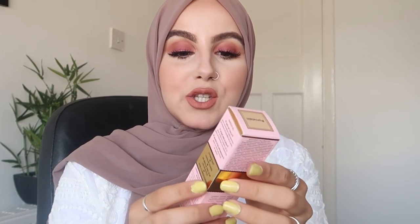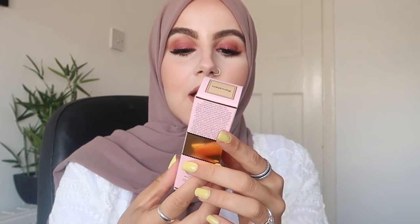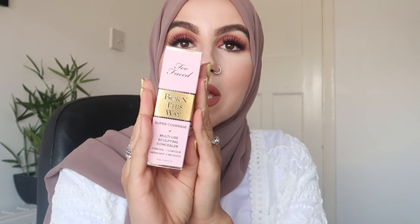Next item is one of the new products I've just launched recently. It's by Too Faced. It's a super coverage, multi-use sculpting concealer. It's good to conceal, contour, highlight, and retouch. It's basically this one over here. I love this so much for my eyebrows, so I actually bought myself another one.